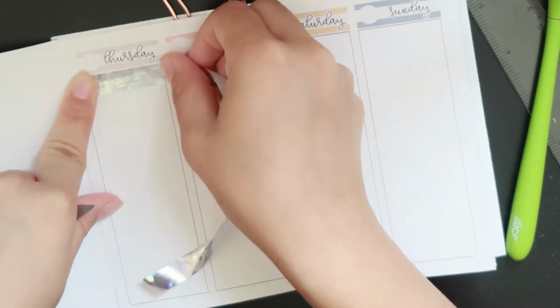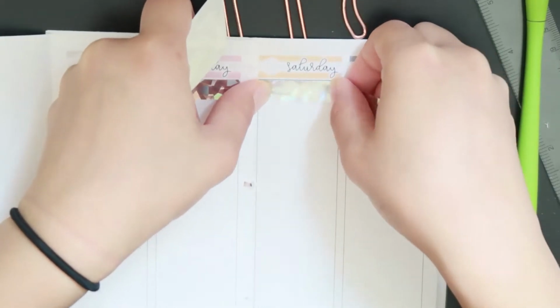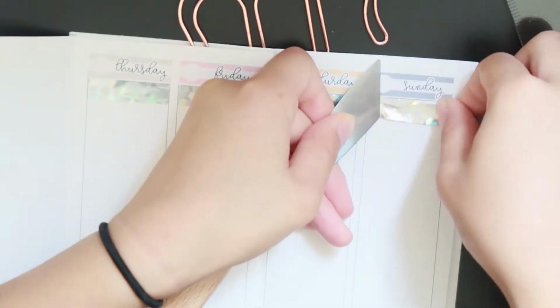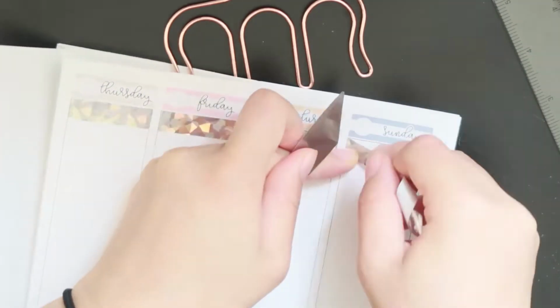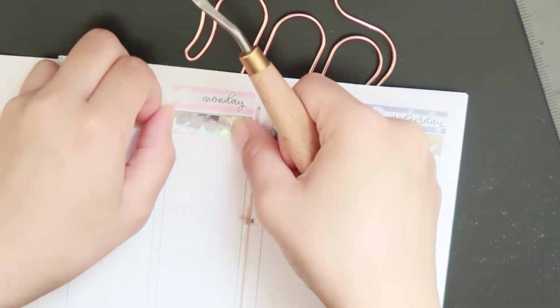Anyways, over here, I was really happy that I found out that I had bought a shattered glass looking washi tape previously, and I was just looking through my washi stash and I saw it there and your girl was just so happy. That's what I'm using as headers for this whole spread.